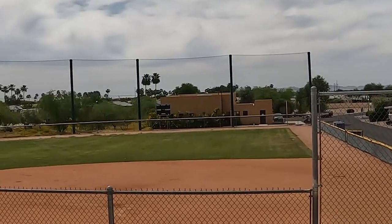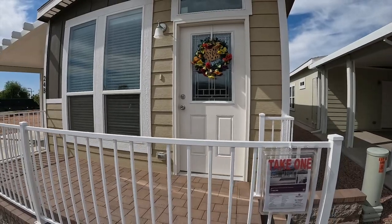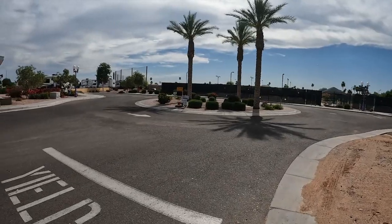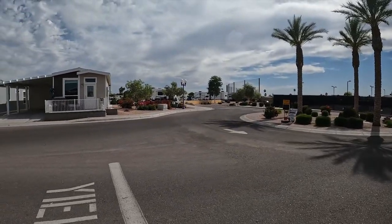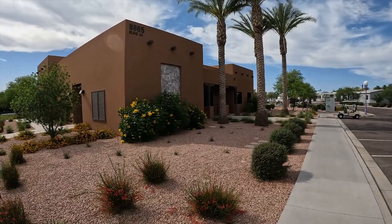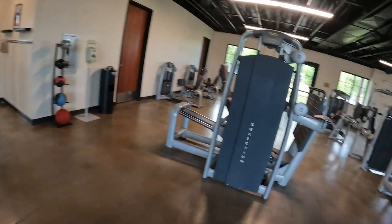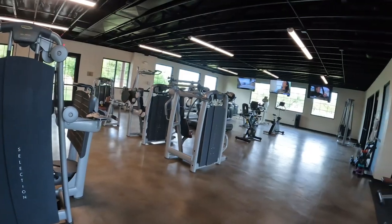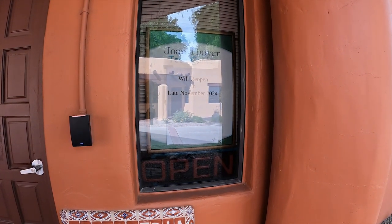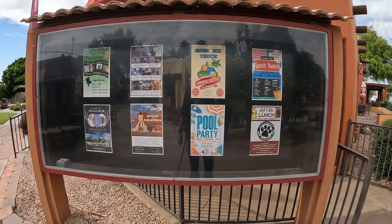And that directly across the way is the wood shop. One of a couple. There are an awful lot of park models that are for sale here. You go through this roundabout and then off to the left, there's the RVs. There is also an amazing gym. There's also a computer center here. Well, they call it a tech center. There is also all kinds of entertainment.